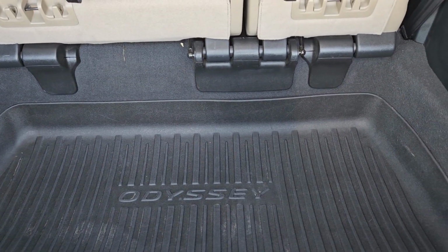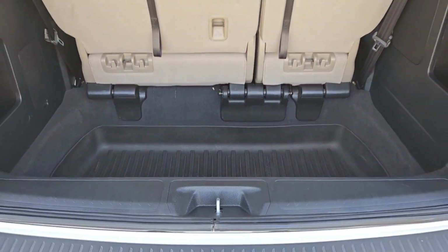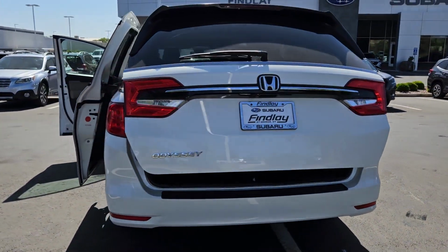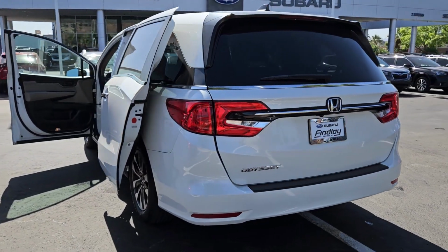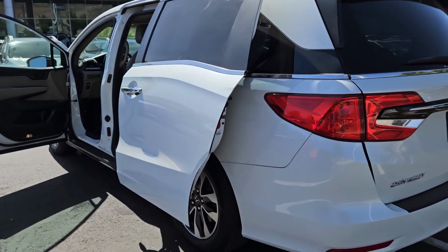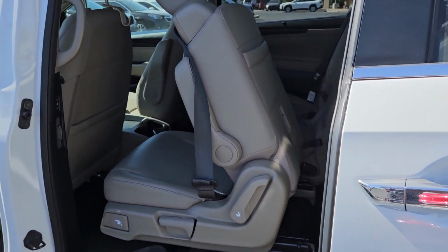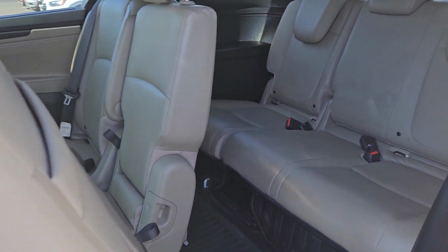vehicle. These are just some of the great options this vehicle comes with: Apple CarPlay and/or Android Auto, pre-collision system, moonroof, keyless entry, satellite radio, power passenger seat, heated mirrors, adaptive cruise control, backup camera, lane keeping assist.